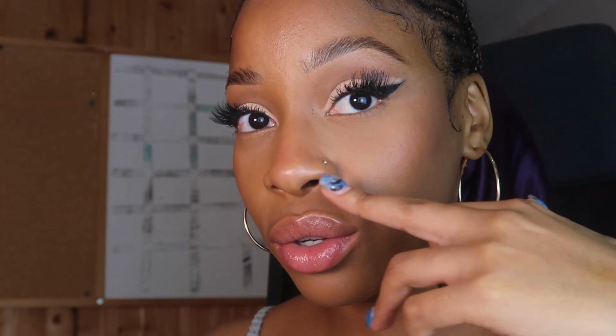And I'll clean my nose ring off, but the Q-tips and stuff are upstairs and I really can't be fucked to go upstairs. So this is it. Let me take down my hair.